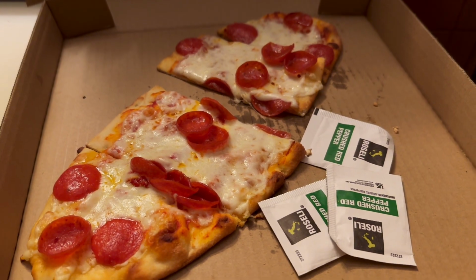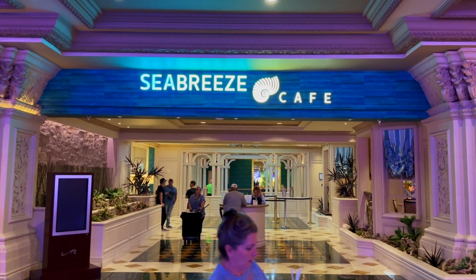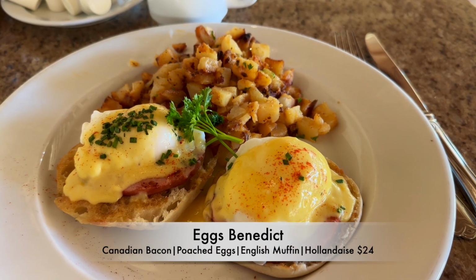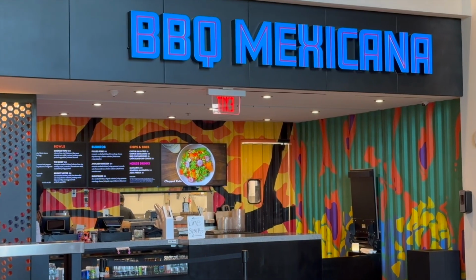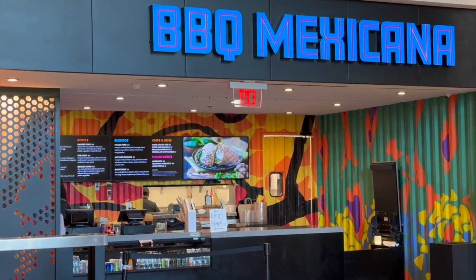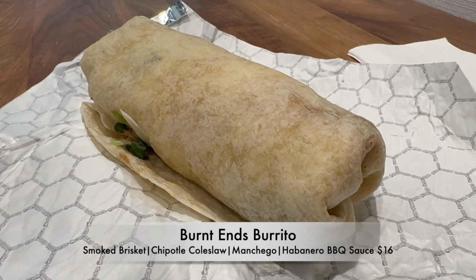The next morning for breakfast, I went to the Sea Breeze Cafe. Kind of brunchy spot right off the floor of the casino. And got some Eggs Benedict. And they were really good with some breakfast potatoes. It was nice. Then for lunch, I went to Barbecue Mexicana. This was one of the best things that I ate the whole time I was there, a burnt ends burrito. It was awesome. I can't wait to go back there.